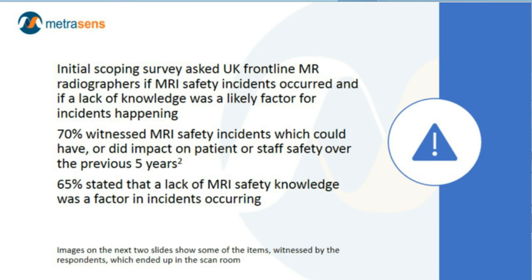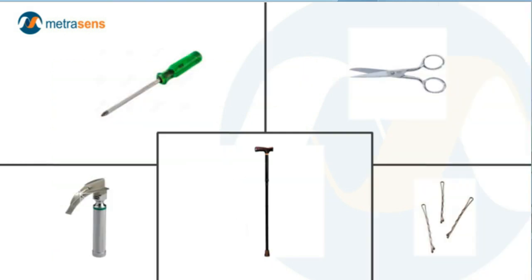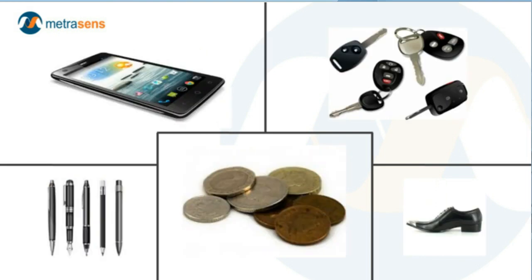As an experienced MR radiographer, the number of ferromagnetic objects that ended up in the scan room did not surprise me. Over the years, I have seen staff, often non-core MRI staff, patients and visitors, attempt to take in such objects and sometimes succeed. Phones, coins, keys, pens, hairpins, scissors, even the odd walking stick, laryngoscope and screwdriver. They're not as unusual as we may think.